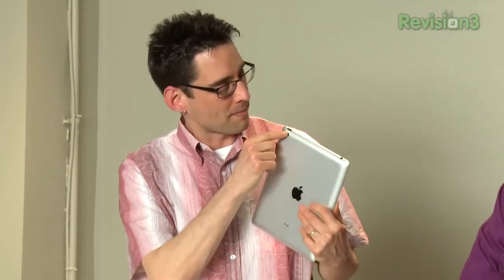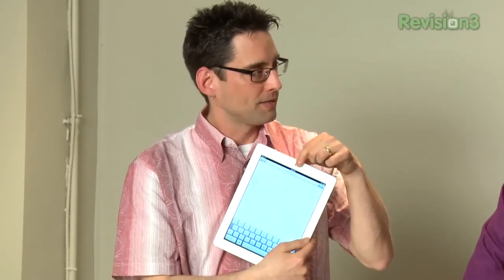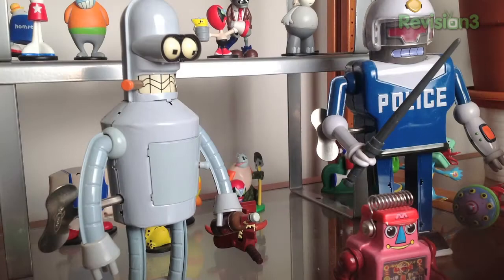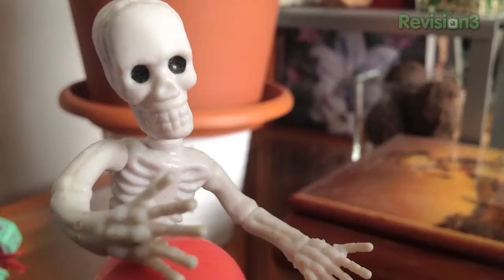Okay. Let's talk about cameras. Same amount of cameras. Two cameras. One on the back and one on the front. The one on the back has gotten a bit of an upgrade since last time. It is a 5-megapixel camera. It's got a backlit sensor. Just does gorgeous pictures now. Shoots 1080p video as well, so that's the super high end of high def. And the pictures that are coming out of this are really, really good quality as well.